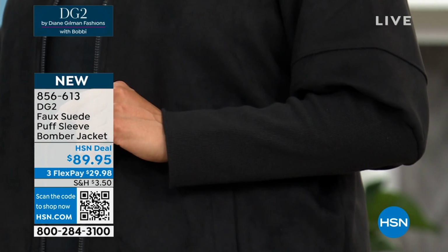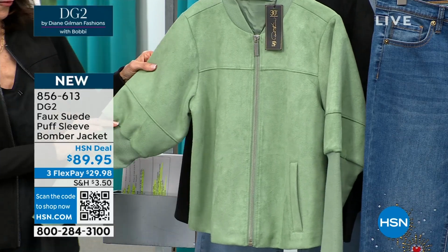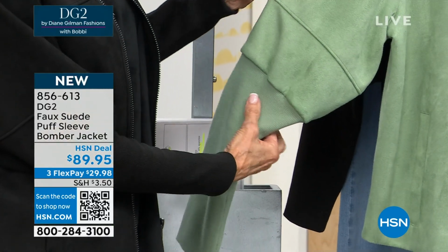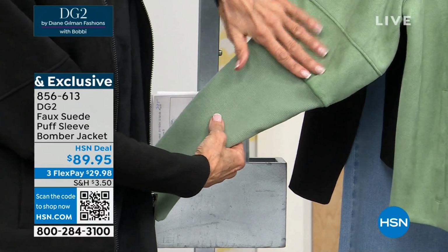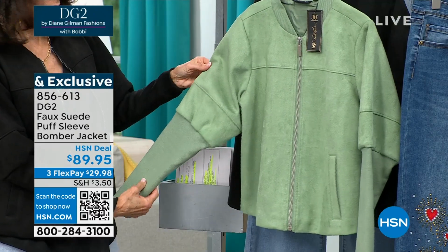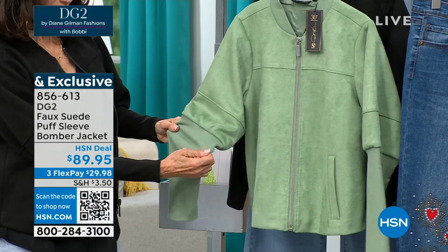It's probably easier to see in the basil green, but the entire sleeve is a little bit extended, this very long extended cuff. That's the Juliet sleeve. Think of Romeo and Juliet. Think of that styling. It's a traditional sleeve style for fashion, but to put it on a bomber jacket like this is what totally changes the game.